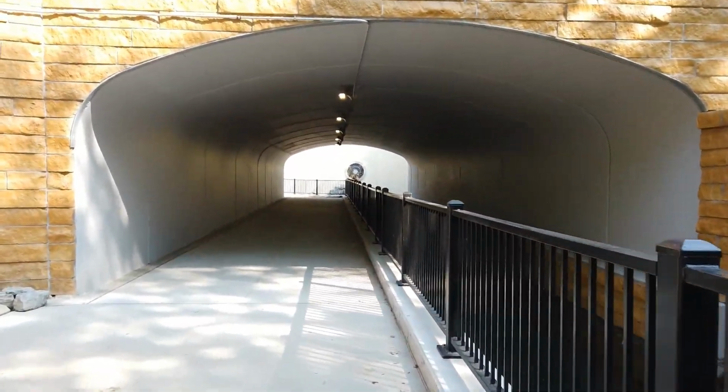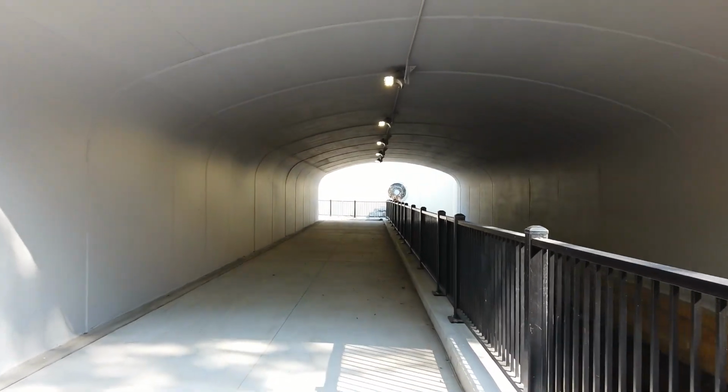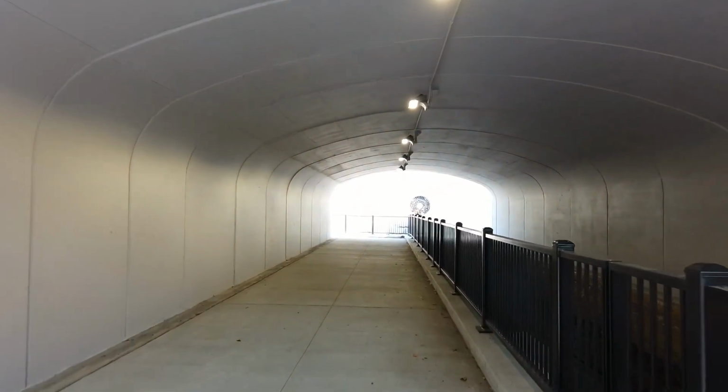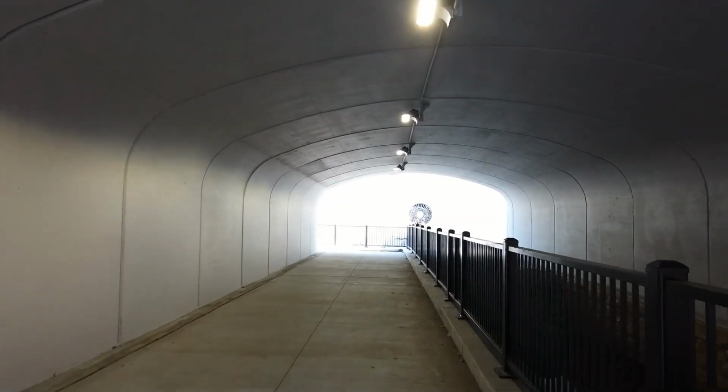Yeah, that's the new tunnel into Hidden Falls Park. It's not actually open yet. They got it fenced off so you can't get in here. So y'all have to wait till it's open, but when it does and they got this water flowing more, it should be pretty nice.